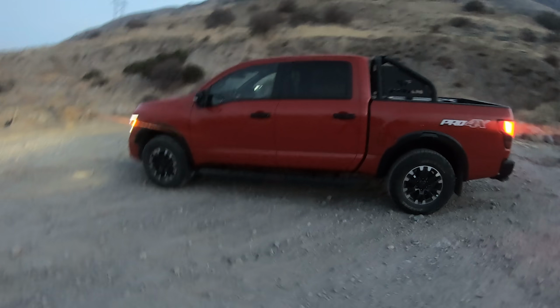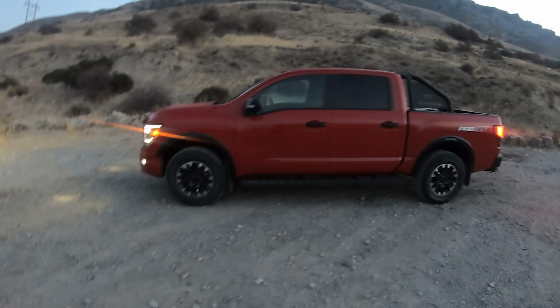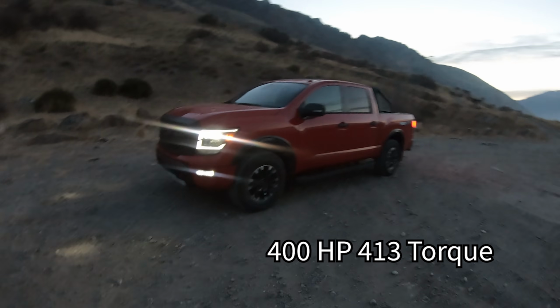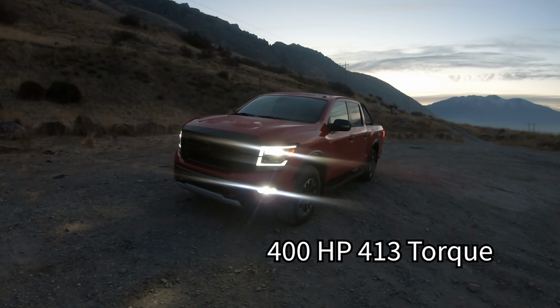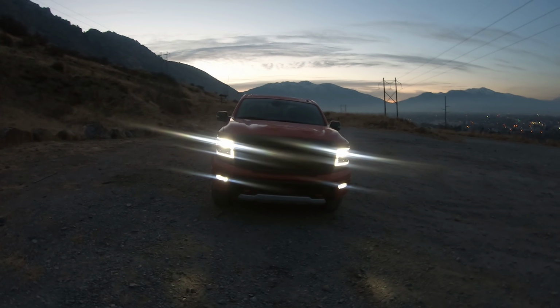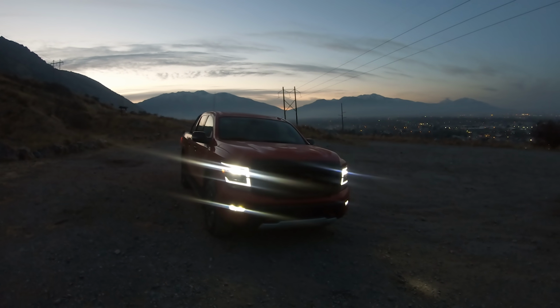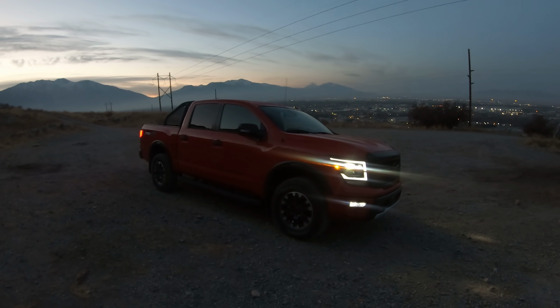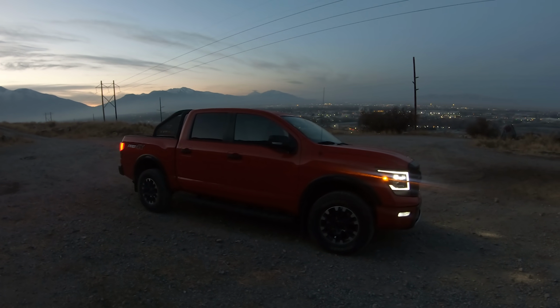There's only one engine option for the Titan, the 5.6 liter V8. I'll put the horsepower up on the screen, but I believe it's 400 with 413 foot-pounds of torque. Comes with one transmission option, a 9-speed automatic, and it is excellent. So we'll get some driving with that engine transmission combo, but really it is a great combination.